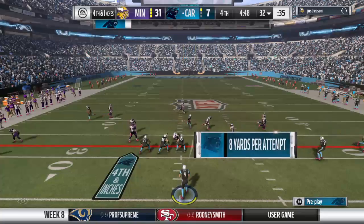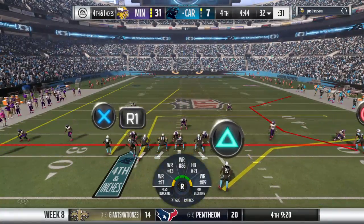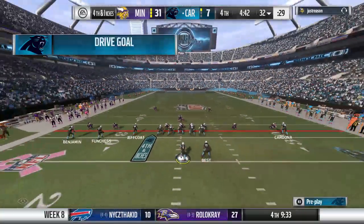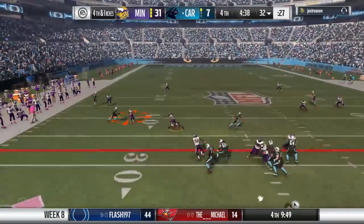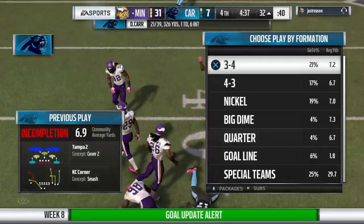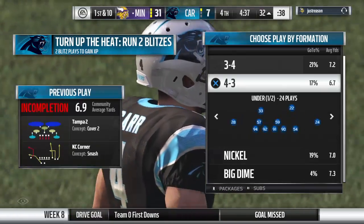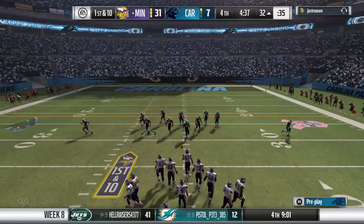The critical one here if they're going to have any shot at this thing. So they'll go for it on 4th down. Now Carr, gotta have this one. The guy was wide open. And the Vikings have the football now in excellent field position.